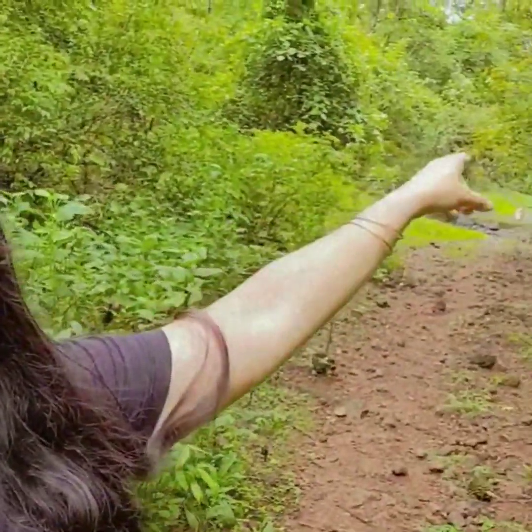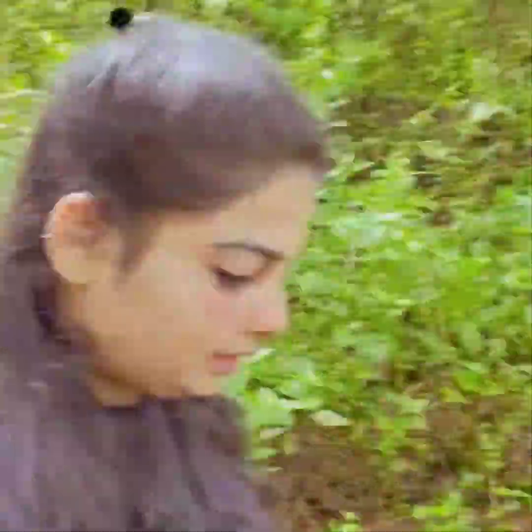Still no luck with the mushroom finding, but we have already reached our point, and you can see that tree over there. Yeah, this tree, that's the point we were supposed to go till, and now we'll take a little break and click some photos till we head back.